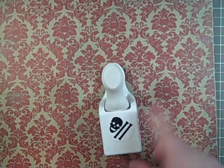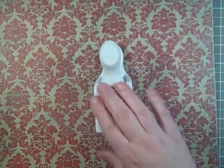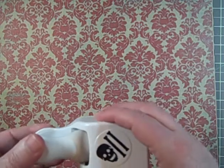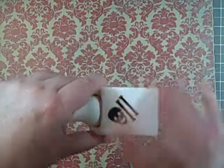And then I got this for $4 at Pigtails. And it's already been used. Again, it was on their little clearance area. And I've been looking at it, eyeing it. I have a similar one from EK Success, but why not?